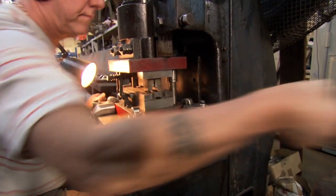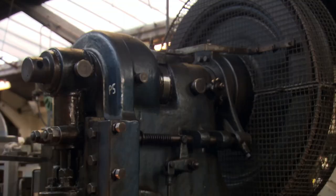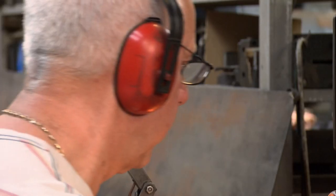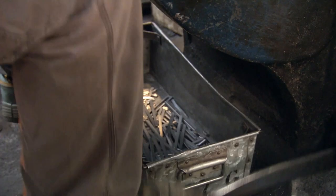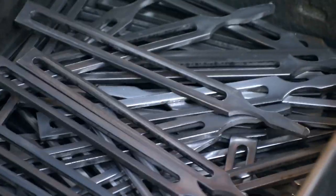Mick Hudson feeds the steel into a press that was made in the days of Al Jolson and Duke Ellington. This 90-year-old instrument needs a delicate touch, but Mick is a maestro with the foot pedal. With a push of his right peg, a die in the press uses 70 tons of pressure per square meter to punch out a steel blank.